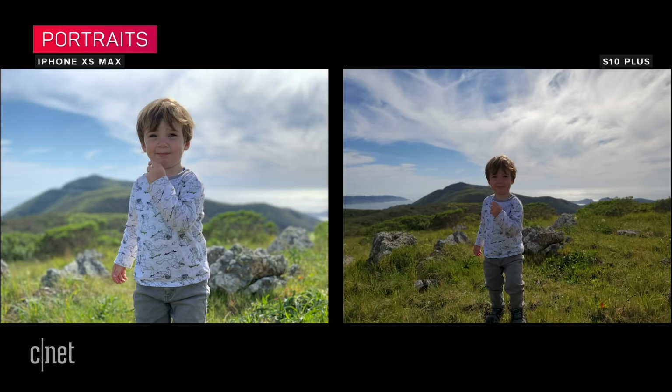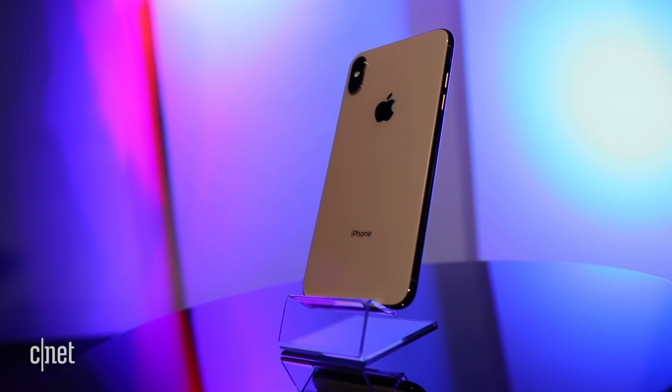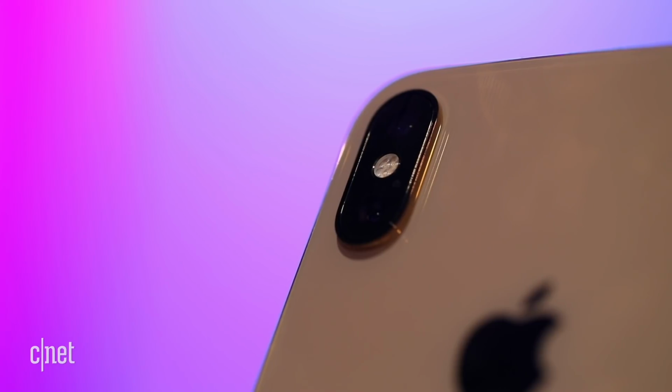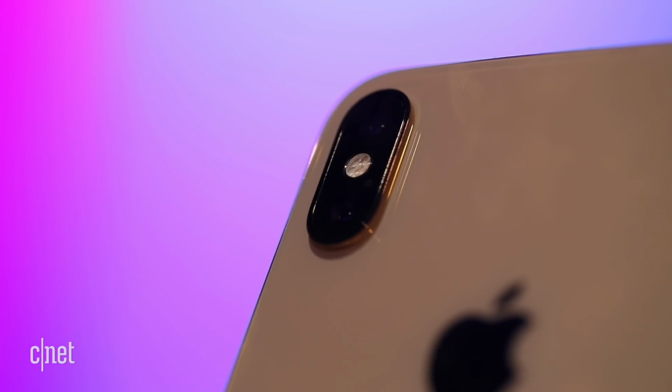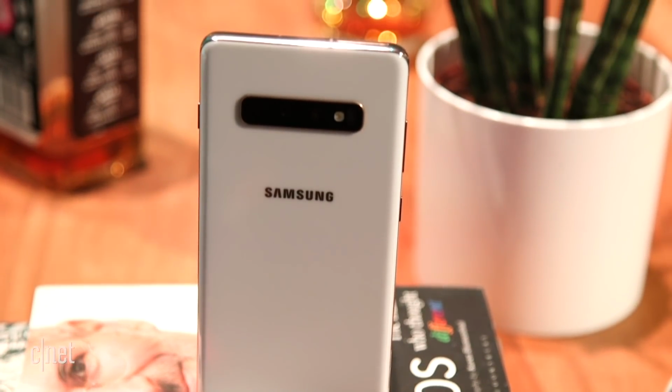Both phones can also produce that blurred background effect in portraits. The iPhone calls it portrait mode, the Galaxy calls it live focus, both of which have been available in previous models. But unlike its predecessors, and the XS Max for that matter, which used the telephoto lens for these types of photos, the S10 Plus now uses the regular wide-angle lens for this effect.